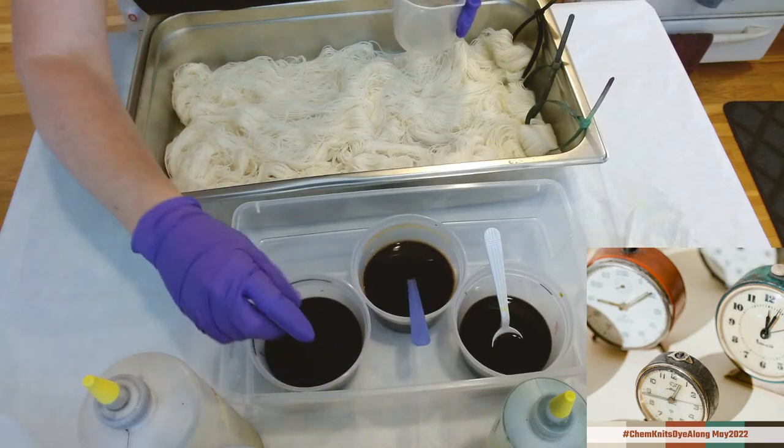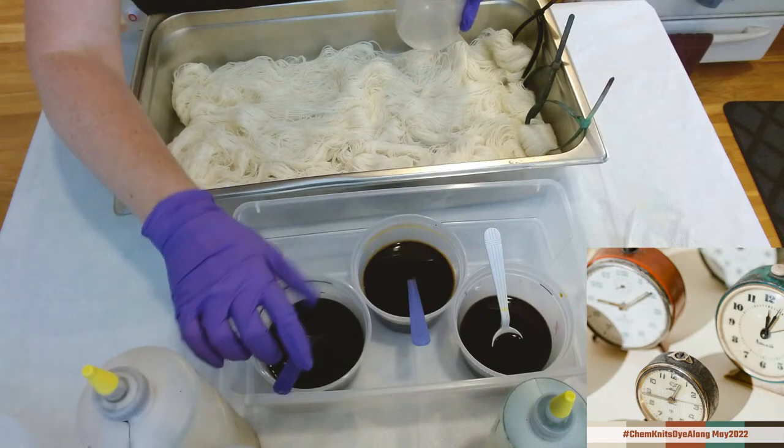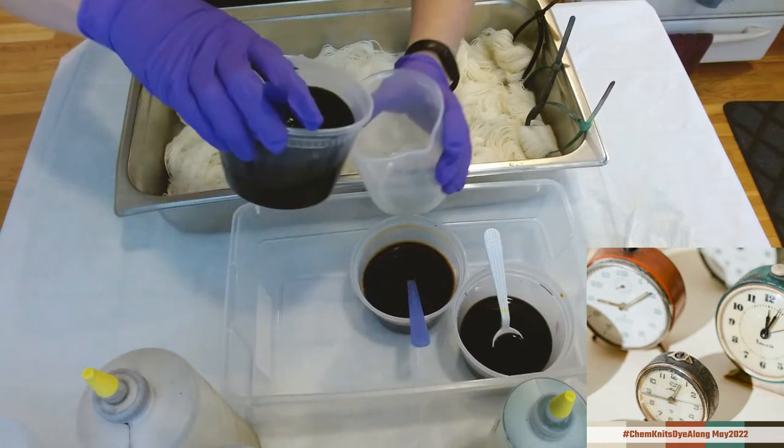You're mixing colors for the April dye-along and knew the jumping cat was downstairs. Oh no! Oh, the cat!